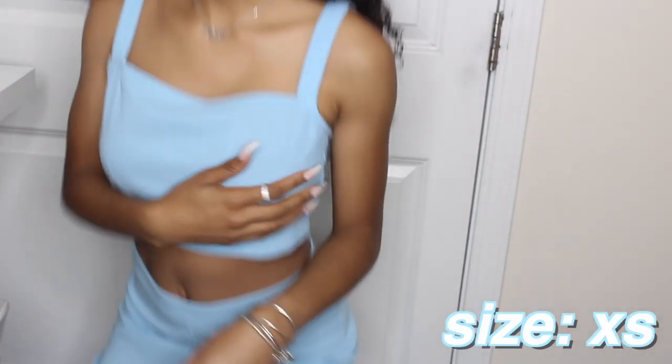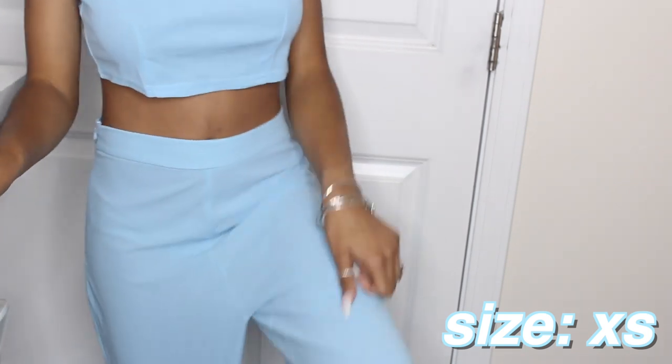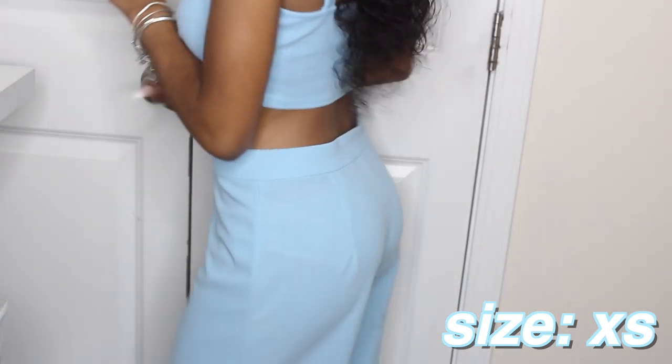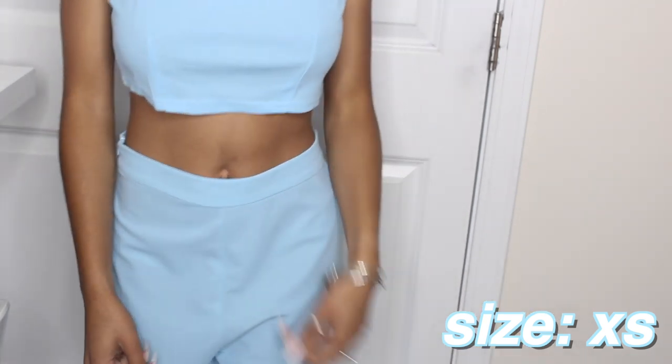And then these are the pants that go with it, and they just don't fit. The crotch is too long, and I don't know, y'all, it just doesn't fit me. The sides can get taken in, the sides on the crop top get taken in as well, so it can fit me correctly. Either way, it's really cute, but it just doesn't fit.